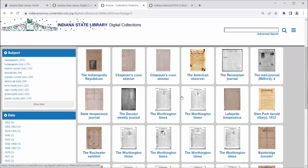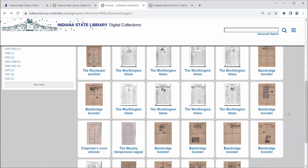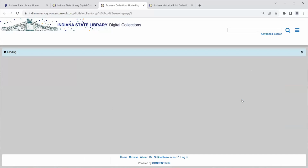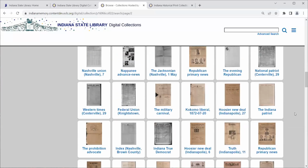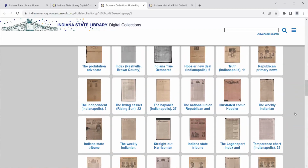Let's see. Dave has added a whole bunch of new stuff. This Worthington Times, he's been adding a bunch of those. He did the Bainbridge Booster. He recently did this Rochester Sentinel. I know he's done a lot of these. A lot of the previous ones were done by Leanne when she was doing a newspaper project. Our goal is to put in a lot of our single issue newspapers or smaller runs that aren't necessarily something we have on microfilm. So this collection is really going to start growing.